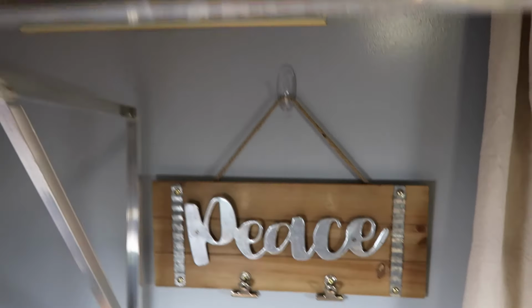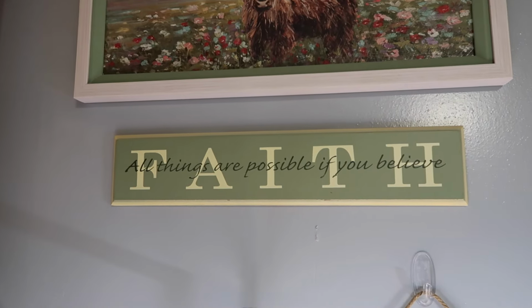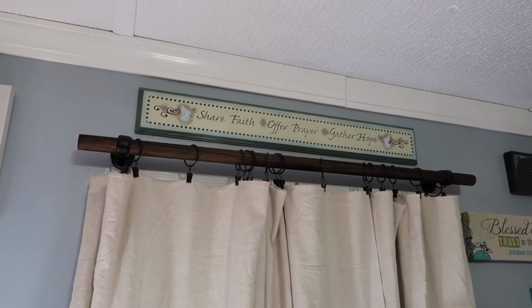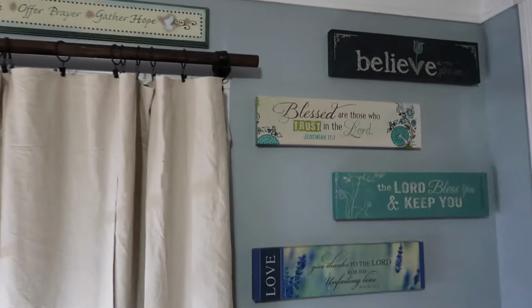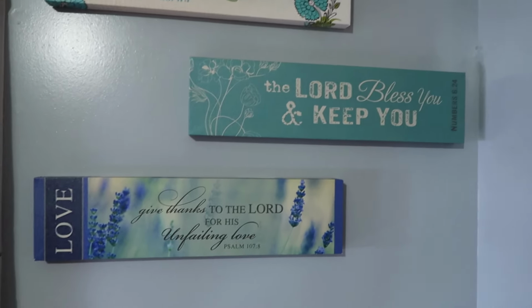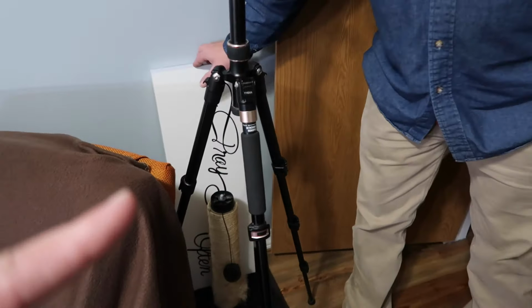It's fine. Then he put the sign, all things are possible if you believe. And then my little cow up there. And then that one I didn't show y'all, but it says, share faith, offer prayer, gather hope. And then he's got these over here with different scriptures on them. And we have this one that says, pray often.